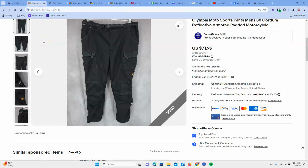Motorcycle gear, pants, jackets are often very valuable. And a lot of people pass over them, I guess, not knowing what they are or not knowing that there's value in them. So anytime I come across moto gear, and boots too, for that matter, even though people will probably recognize the boots a little more so than the pants. So I do look out for these, and we'll pick them up.